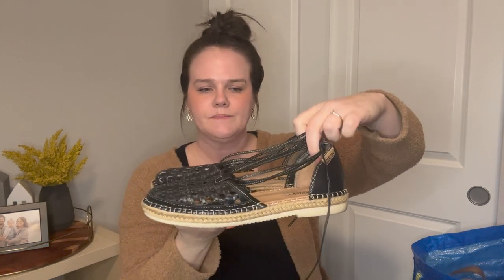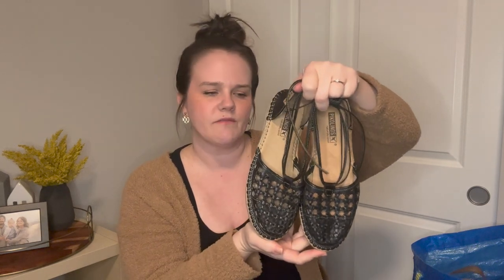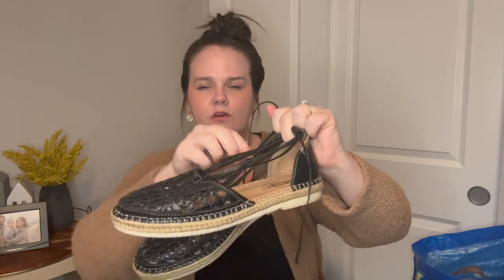Next up are these Picolinos. I love picking up this brand. They retail for really high and they have a very good following and a very good, you know, resale value if you are able to get them at the bins. These ones I have up for 40. They're just like a woven kind of, I guess like a low espadrille sandal, and then they tie along the ankle. These are very cute. They're in really good condition. They're size 37.